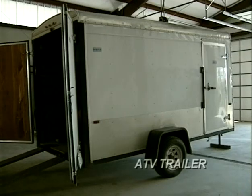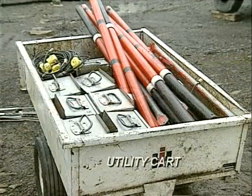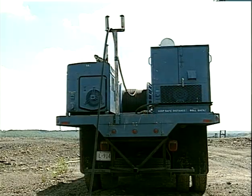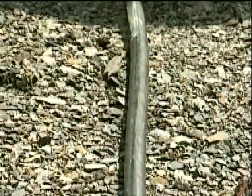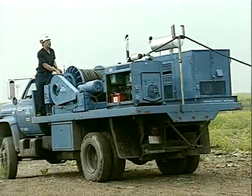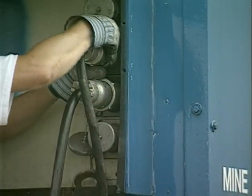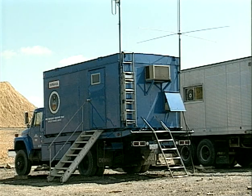In addition to these vehicles, there is an ATV trailer which houses the all-terrain vehicle and utility cart used to transport supplies. The auxiliary generator truck, which provides power, uses several hundred feet of 480-volt, three-phase AC cable on an electric-powered reel to separate the generator from the geophones. This helps reduce background vibrations during the detection process. These are the power plugs which provide the 480-volt power to the seismic unit. The seismic truck also has a removable section which can be unloaded for air transport.